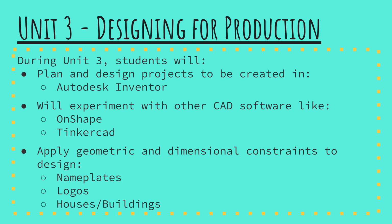Our final unit is called Designing for Production. During this time, that's when you get to be hands-on working in our CAD software. Our main tool is going to be Autodesk Inventor, and Autodesk Inventor allows as much creativity as you want to put into your project. We are also going to experiment a little bit with Onshape, which is a web-based one that's very similar to Autodesk Inventor. And then Tinkercad will also be available. You're going to learn how to apply different geometric and dimensional constraints to things. We'll make nameplates, logos, houses, buildings, and other projects during this quarter.